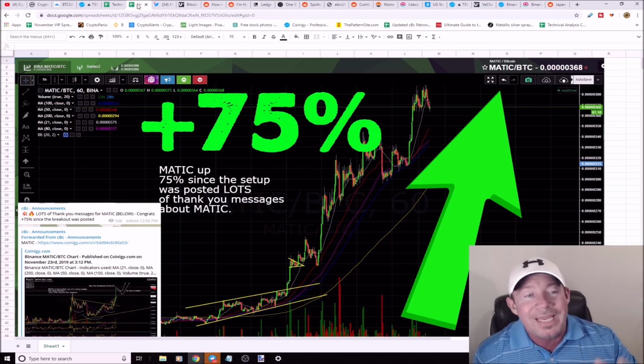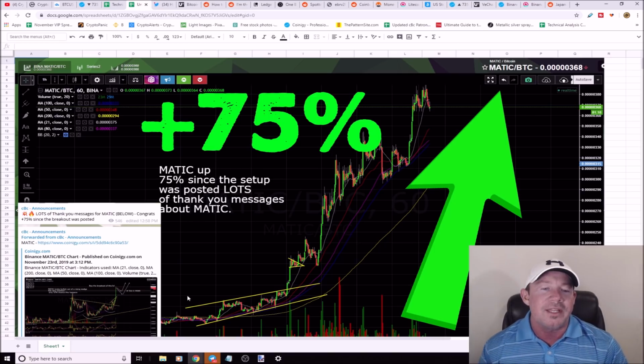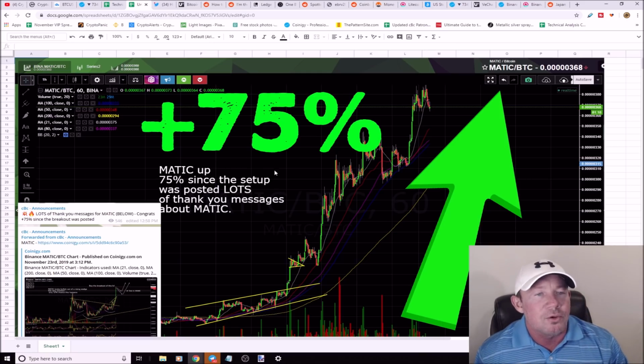Let's be real. That's why we killed Matic for 75% over the course of about 7 days. That's it. Matic broke out to the upside of a rising wedge. Anytime you see this, there's a parabolic move behind it, right? Because rising wedges are supposed to break lower. So again, congrats to everybody that was in the Matic setup in the group.